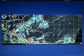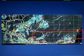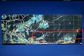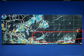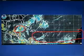Not a lot happening in the tropics, as we would expect for this time of year. The main development region here, Hurricane Alley, between Africa and the Lesser Antilles into the Caribbean, is free and clear of any convection at all, no organized areas at all. We do have a little bit of scattered shower and thunderstorm activity in the Yucatan Channel. This will not amount to too much.